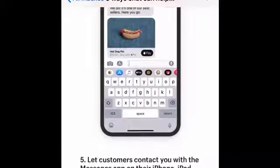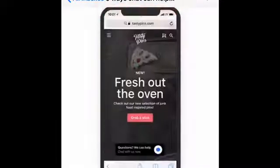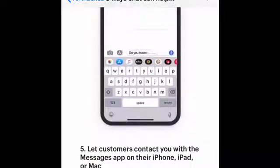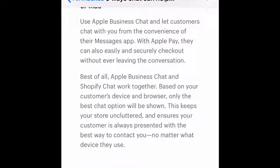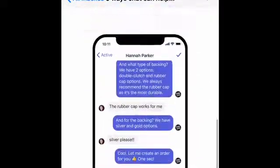You can also drive more traffic with Kit. That was number 4 that we scrolled past. So if you are interested in different marketing and different promotional material or different ways to get more customers to your site, then you can definitely check out Kit for more resources. I'm just scrolling on the screen to go over what we went over in this video.